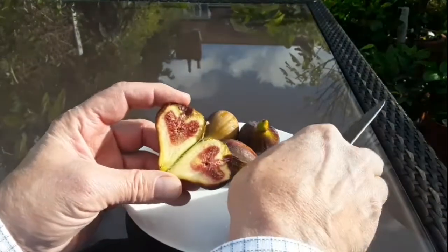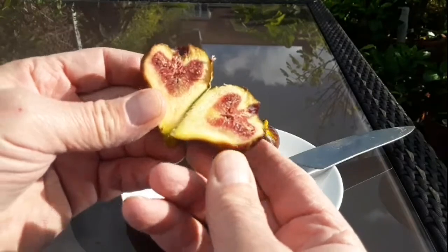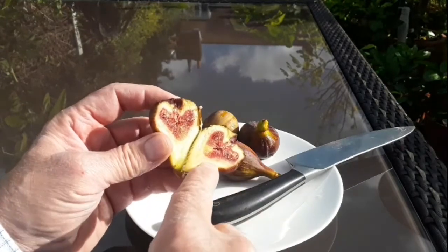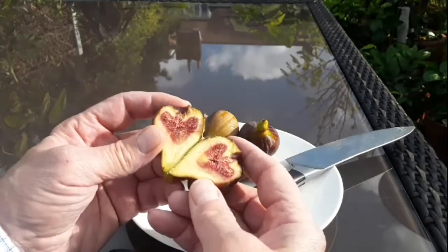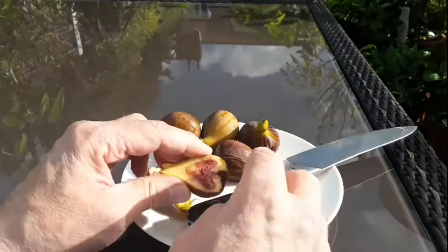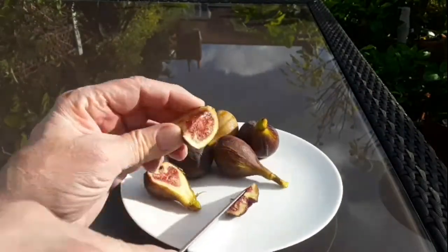Now, as you can see, that's actually very dry. Or at least I hope you can see, that's very dry inside, and there's a large ratio of the green flesh to the red centre. Now, it's hard at the base. Personally, I don't think this would be anything edible at all, but I'll cut the end of it off just to see.